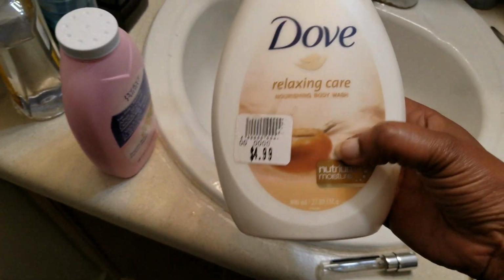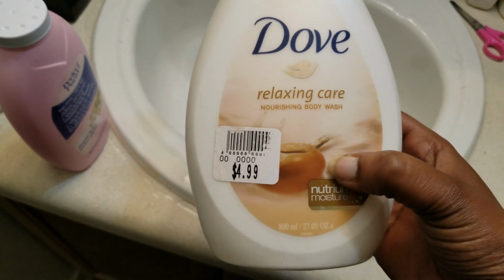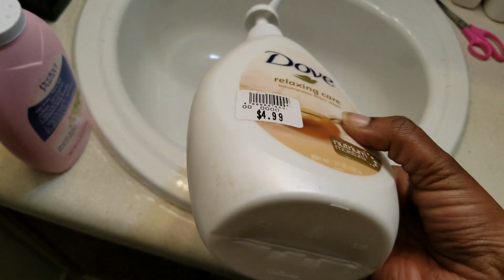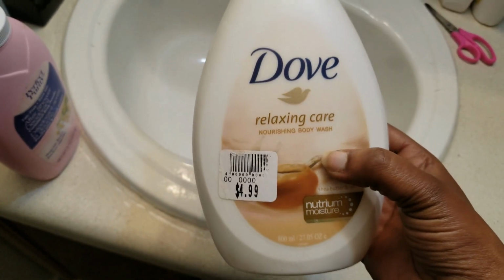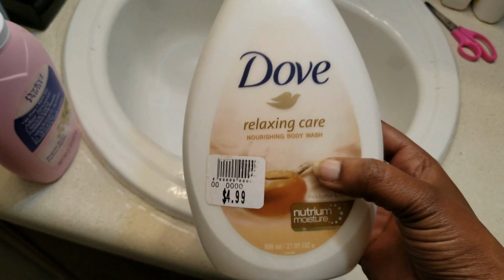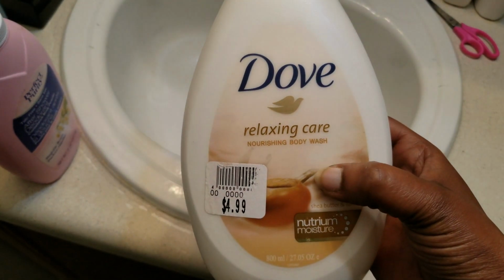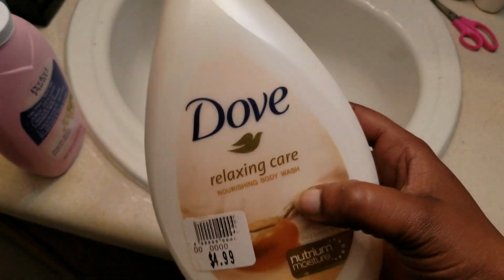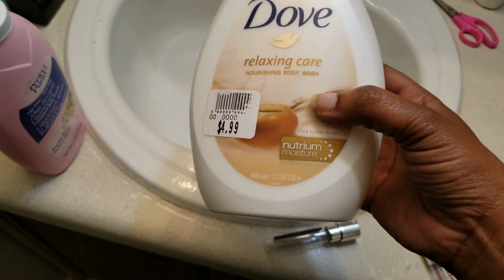Okay, next thing, of course, another one of these. We go through these pretty quickly because this is actually Olivia's favorite body wash. I actually have two empty bottles of these. I have to go get the other one, it's in the other bathroom. I normally get these from Maxway, which is like Roses. If you have a Roses in your area, it's kind of like a discount store, and that's where I started buying Dove products because they're way cheaper. As you can see, this one was $4.99 and it's a pretty big bottle.